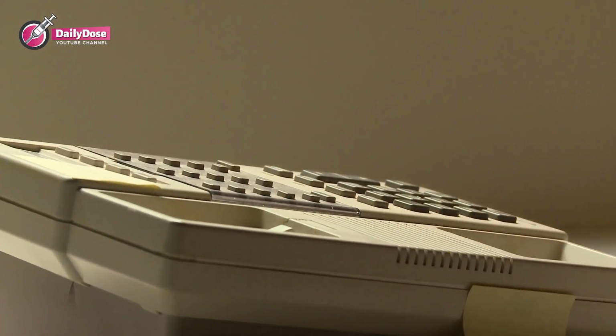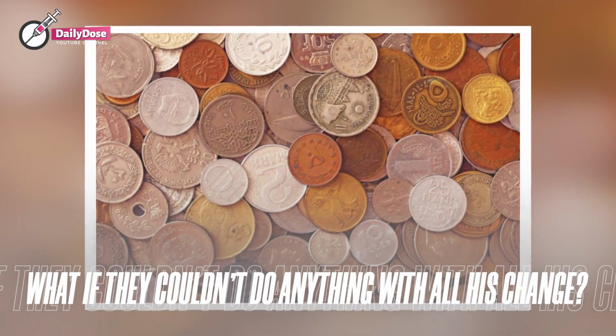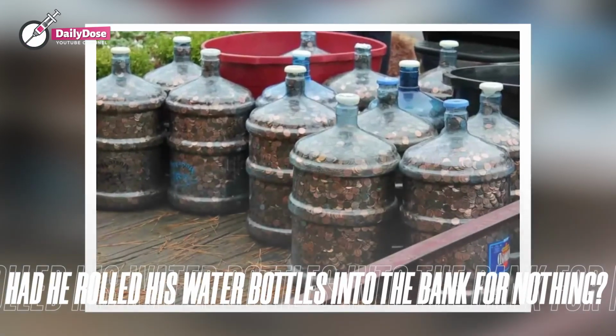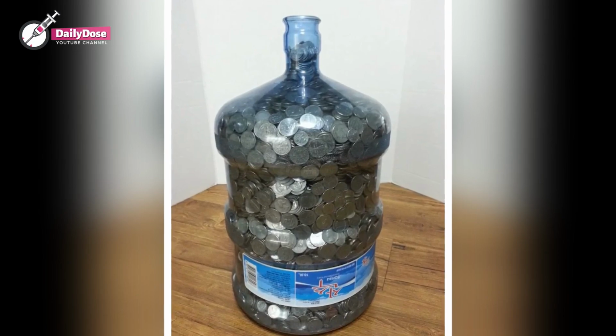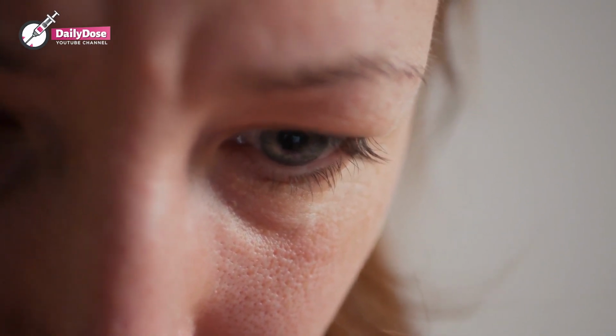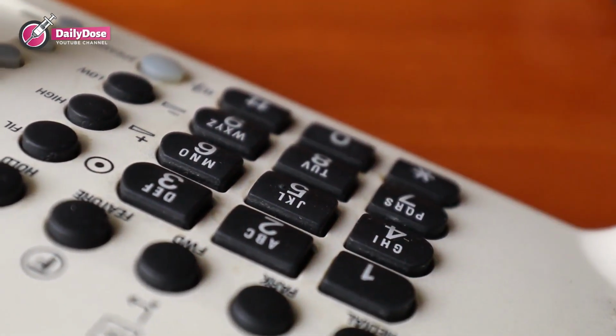He was quite concerned about his deposit, because what if they couldn't do anything with all his change? Had he rolled his water bottles and wheelbarrow into the bank for nothing? Try putting yourself in his shoes. You have 15 gigantic water bottles of about 19 liters each. Approximately how many kilos would each bottle weigh? Are you going to hoist it onto the counter in front of a poor bank employee, who then has to count the lot? A quick call to the bank beforehand is the least you can do.